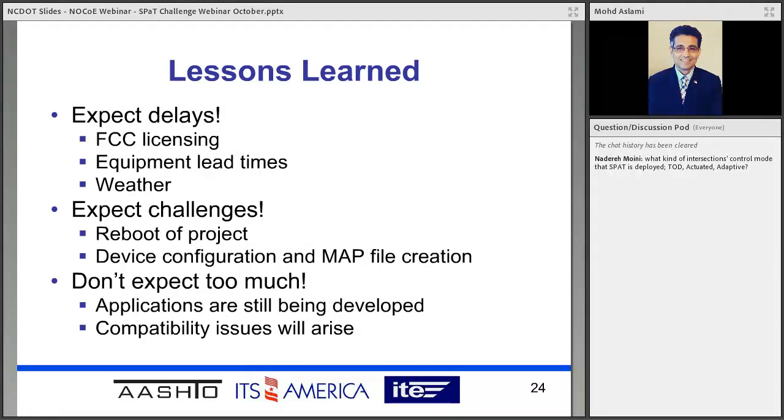So again, to summarize, the challenge is to expect delays. That's part of the process, based on the time it takes to get the licenses for the locations, equipment lead time, and there obviously could be weather elements involved. Other challenges that we had were with the technical support, so that's another thing to expect during this process. And the applications and the hardware, in our experience, need maturity. So keep expectations not very high; I think that's part of our learning process here.